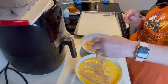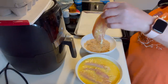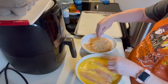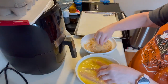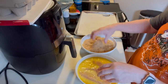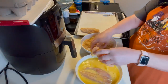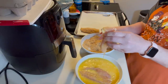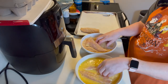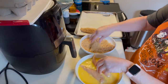So I just put them in egg. I let most of the egg kind of come off. Dip it in the crumb mixture. Try not to get too goopy in the crumb mixture. And I try to keep my hands separated. If you don't like a lot of batter, one dip is perfectly fine. I like mine extra crunchy. So I just do the double dip. But you don't have to. And I'll show you the double dip here.